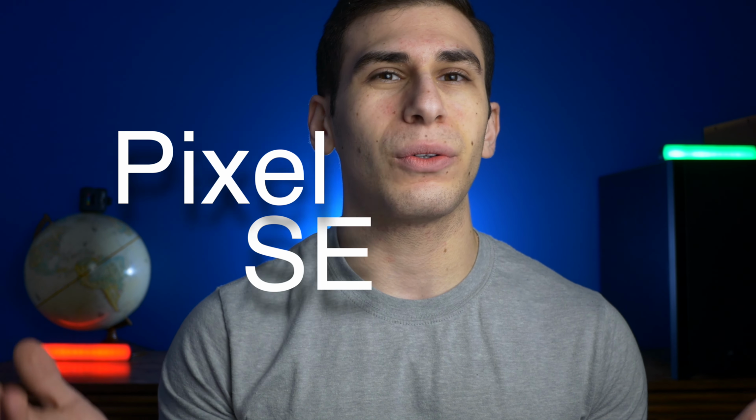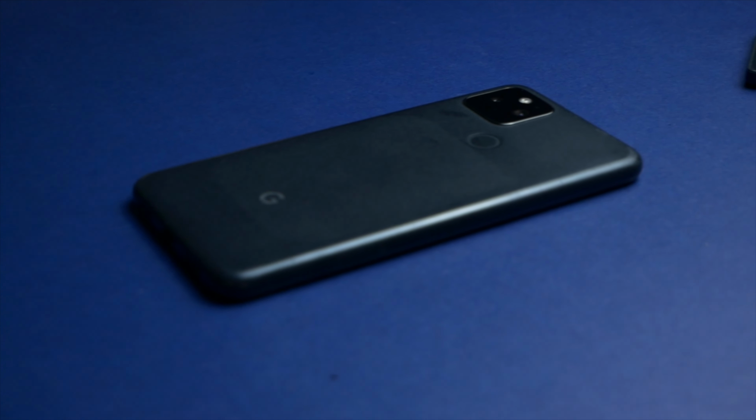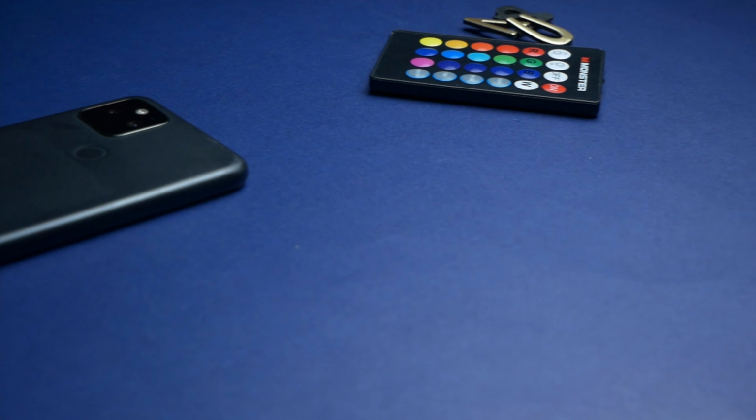Another fun idea would be to make the Pixel SE, or device name, what have you. In essence, a Pixel 5 with the Pixel 8 features like Tensor G2, the updated cameras, more software support, and the newer voice transcription and AI features that the new Tensor lines bring to it.